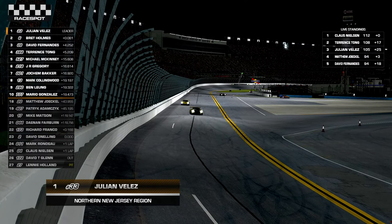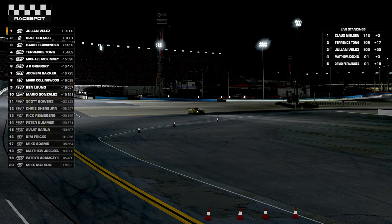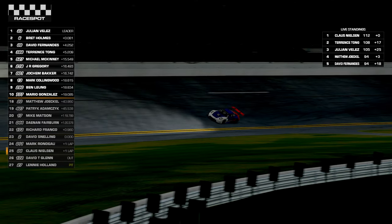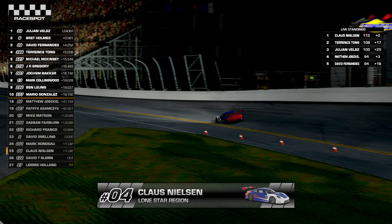That was a perfectly executed race. He led all the way apart from his pit stop. I don't think you could ask for much better than that. Terence Tong came home in fourth in the end. It was not enough with Klaus Nielsen actually heading to the line with him being a lap down.